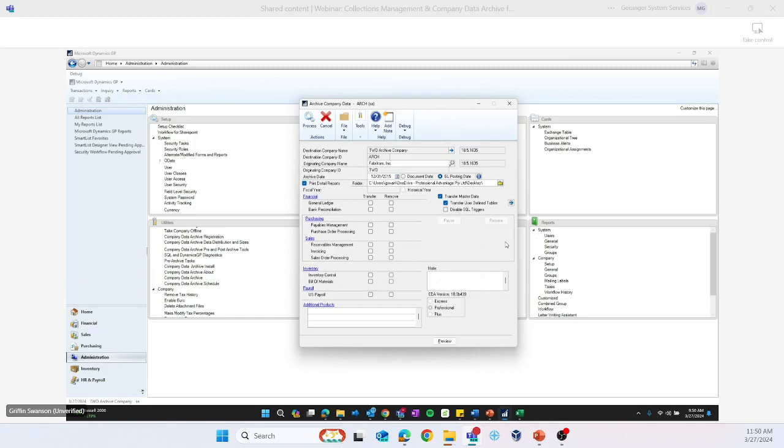Now, once your team is ready to start an archive, you're going to click Process here. It is going to remind you to do a backup just in case anything happens during the archive. During this process, it is going to enable the pause and resume button here when archiving payables and receivables data. Below this button, we're going to give you an estimated time remaining for that archive, and we're also going to show you the number of blocks of customers or vendors that have been archived as well.